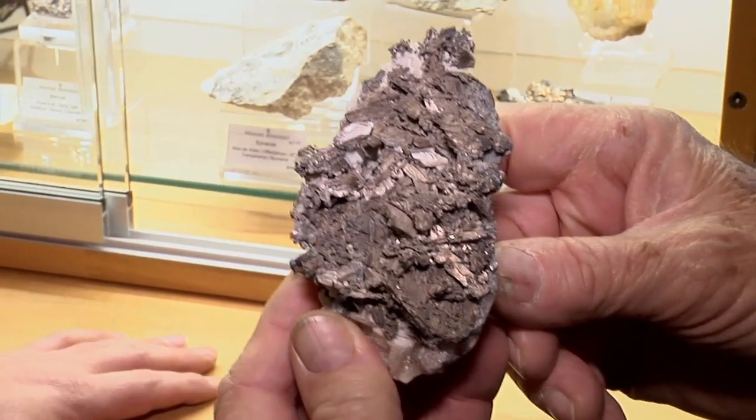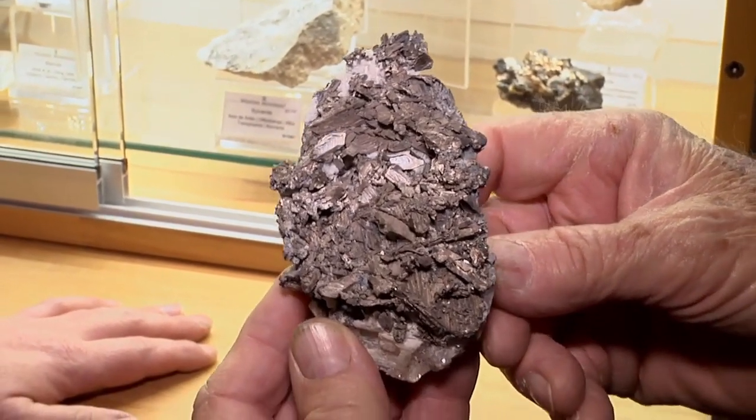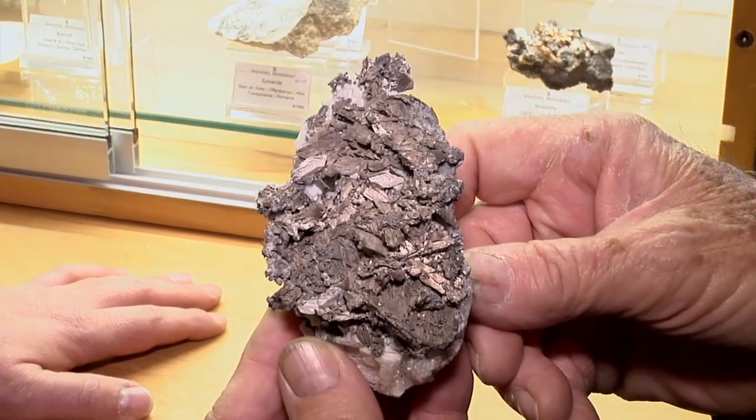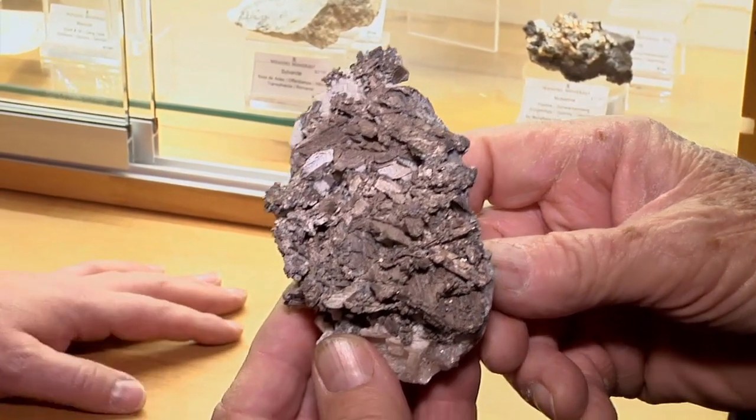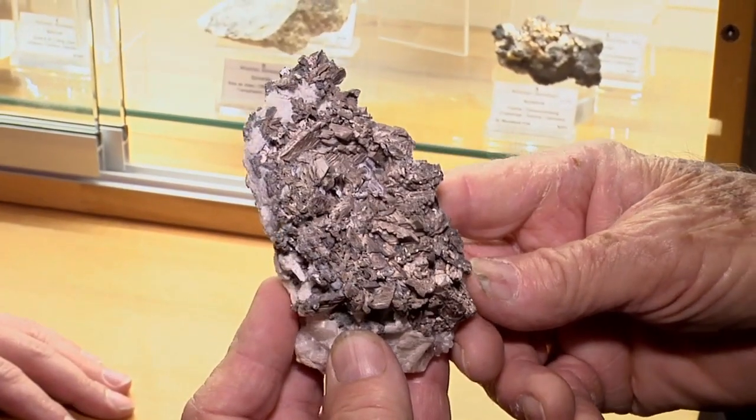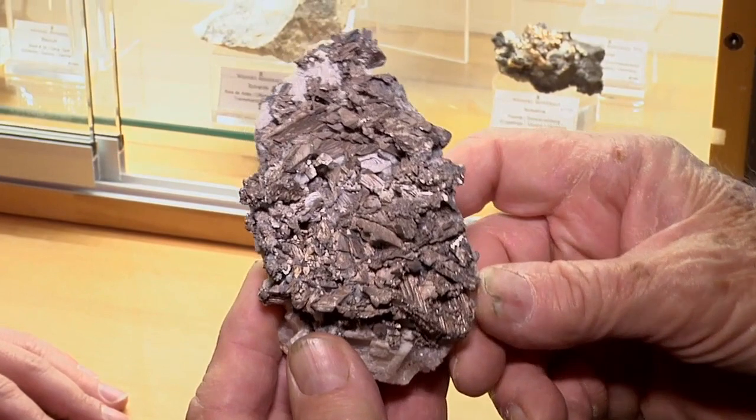This habit is different than the ones from Germany. Where is this from? It's from Schlema, from the Opel mine. In what country? In Saxony. Saxony, yes. Okay. The ones that I saw were a different habit, but this is nice. This is a totally different habit.